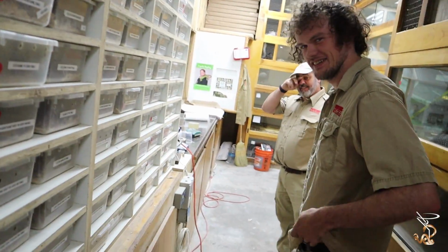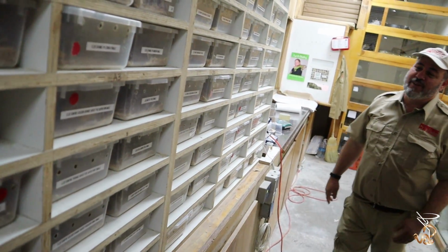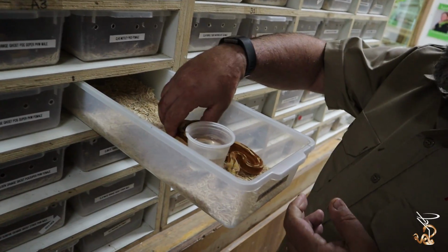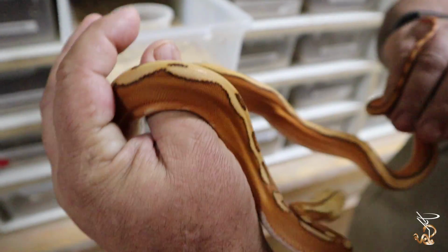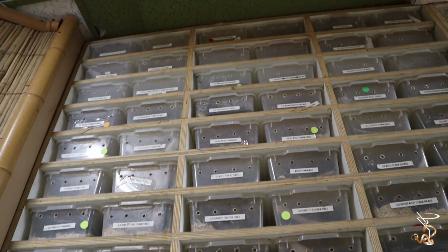So let's see some of the crazy bright stuff you got. Don't get much brighter than we already showed you. You got to have something hidden in here you haven't showed us yet. Well, of course. Pretty crazy looking. This is an orange ghost stripe sunfire. Go ahead. What are you gonna show him? I was gonna show him the Mochino genetic stripe. Go ahead, show it to him.